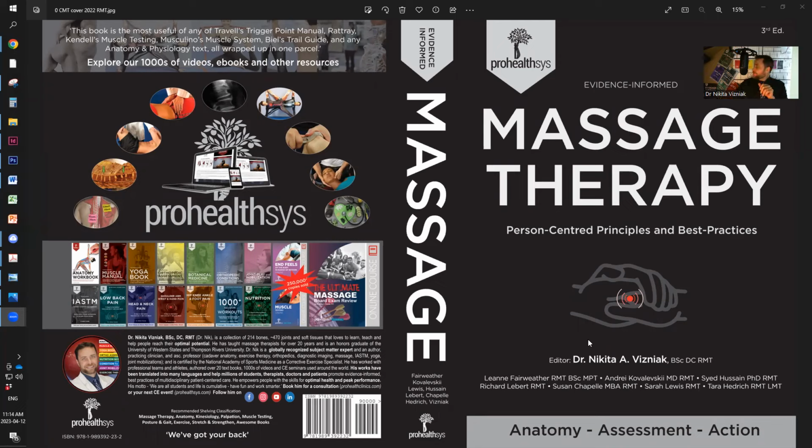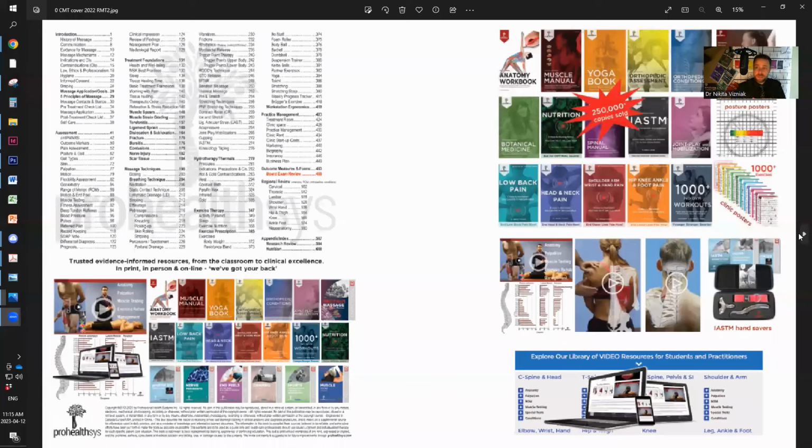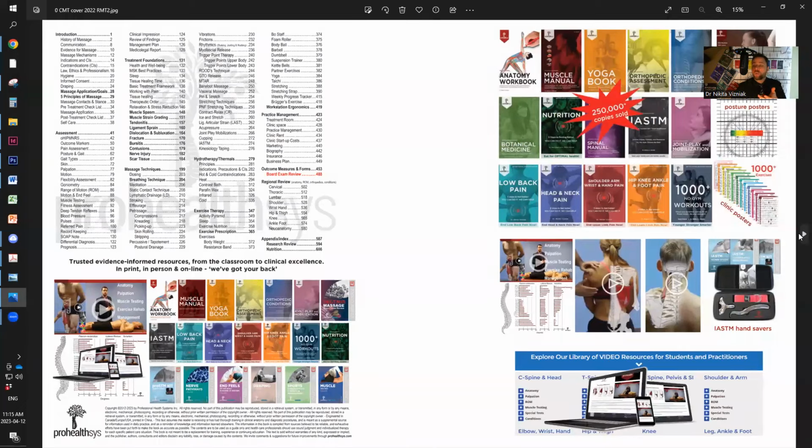What we've done is taken our giant massage therapy manual that sold out like crazy, which was 1,200 plus pages, and based on student and instructor requests, made that now into two books. So the massage therapy book itself, into its third edition, still has all the great content. The information is the same, but now it's spread into more portable formats.